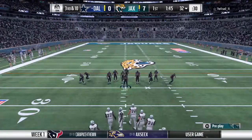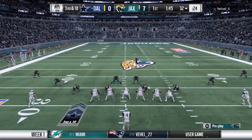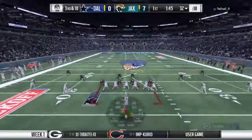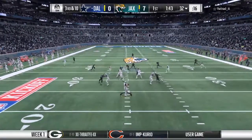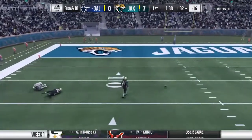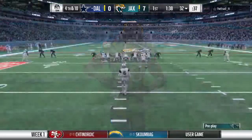And the Jags have 5 in the secondary here on third down. And again, it's Prescott. Going deep here for Bryant. And that one incomplete. Had some position, but couldn't hold on, and it brings up fourth down.